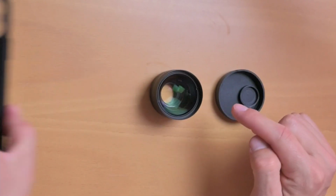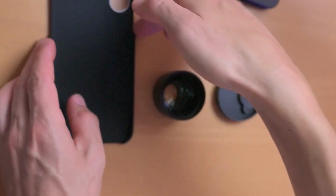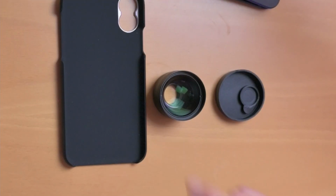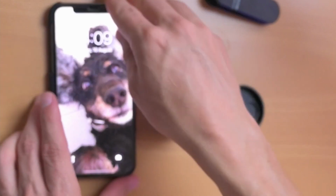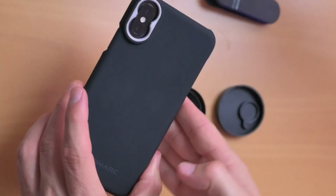Let's first, I think, put it with just the case itself, and then we'll try with the Pro case in a second. So here's my iPhone XS, as you can see. It's actually refurbished. So let's pop it in there. There we go. That went in very easy.